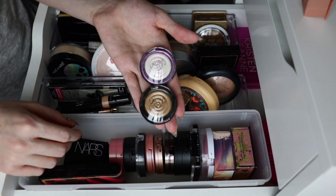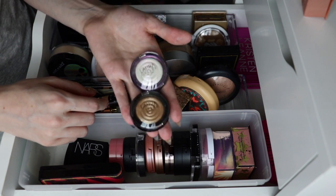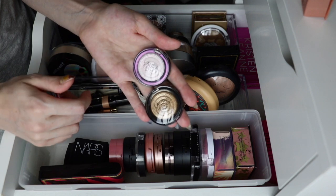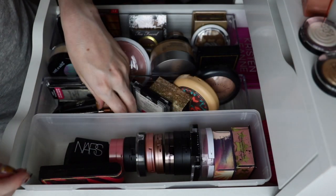I have two mini Laura Geller highlights in Gilded Honey and Diamond Dust. I adore her highlighters. You should definitely check them out, especially since they're probably on sale right now. Diamond Dust is my favorite pink tone highlighter. These are stunning. I'm not ever parting with them.